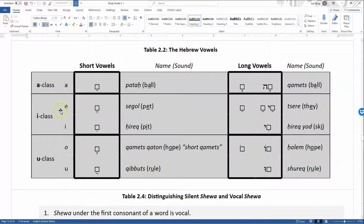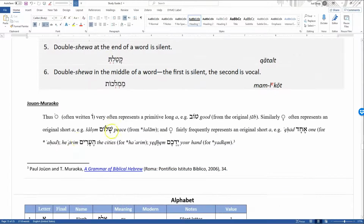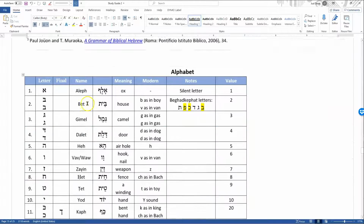Notice dividing it up into short vowels and long vowels, A, I, and U class vowels. This silent schwa, this is going to be fairly important. These are very good rules, very good presentations, so read through those. Don't worry about this note. I have thought about deleting it. I have it in there for me more than you right now, so don't worry about that.